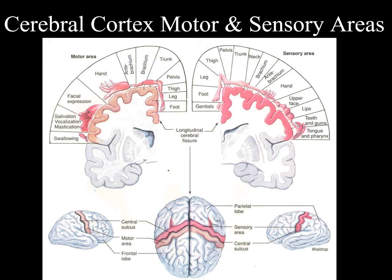Now notice that areas where you've got a lot of fine muscle control have a lot of brain area devoted to them. So look at how much brain area the face control takes up. Look at how much brain area control of the hand takes up. Look at how little brain area is devoted to your arm or the trunk of your body or your legs. Not very much. You don't have a lot of fine control over those muscles. Same thing with your foot.